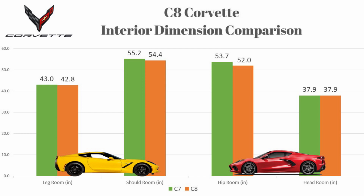Now, when I saw the C8 in person, there were several individuals 6'2" and above who sat in the C8 and said repeatedly that it was comfortable and they felt totally fine. So my consensus is that if you're 6'2" or right about there, you'll fit, no problem. I think those who are in the 6'6" range or more may want to sit in a C8 before ordering one.